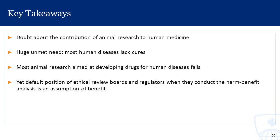So we can see that there's doubts about the contribution of animal research to human medicine. There's still huge unmet need despite decades of animal research. Indeed, most human diseases lack cures. And we've seen that most animal research that's aimed at developing drugs for human diseases fails. Yet unbelievably, the default position of ethical review boards and regulators when they conduct the harm-benefit analysis is an assumption of benefit.